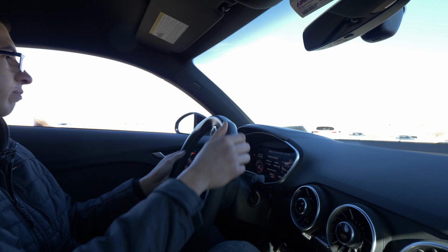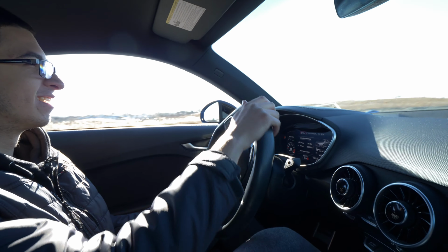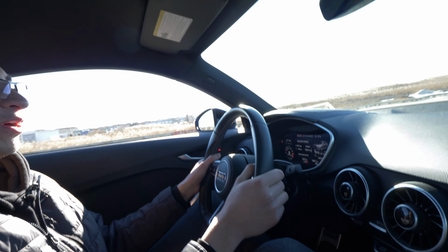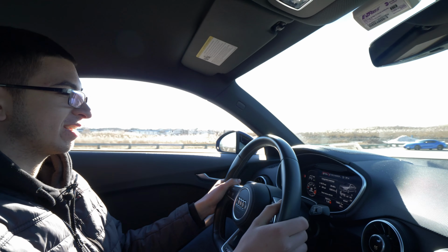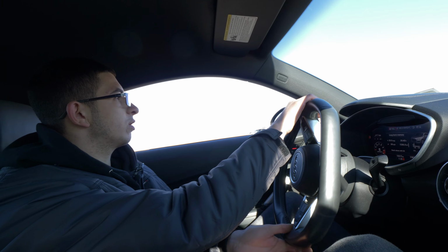Interesting. It feels like my mom's Nissan Murano. The engine or the transmission? Honestly, the engine and the transmission. Now it's in sport mode. Wow, the RPMs changed. That's crazy. It's getting ready to go. Now at idle. You can go whip it around too.